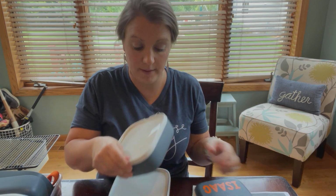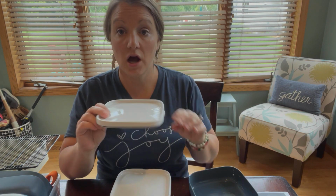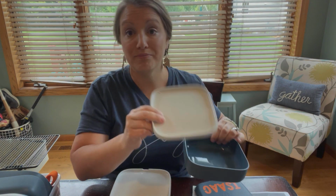This is what this particular bento box, this one. Okay, so there's a big wide open container. This cover is also a plate and a tray. You can use this to microwave vented or this way. So it is kid friendly, but it also works for adults. Okay, and then this one is divided.